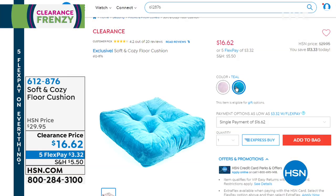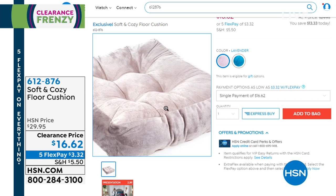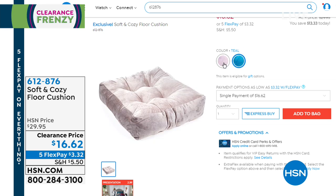Okay. We have to talk about this again. Oh, the cushion. Because I am so mesmerized by this cushion. Item number 612876, by the way, $16.62 on clearance, 5 Flex Pays of $3.32. We're only down to the two colors, the lavender and the teal. But people are using this anywhere from just if you're sitting on the floor and you need something to sit on, or actually if you're sitting in a chair, either under your bottom or behind your back, driving, office.